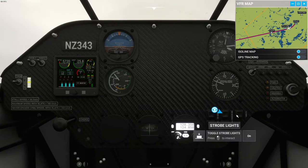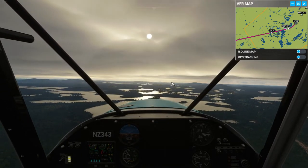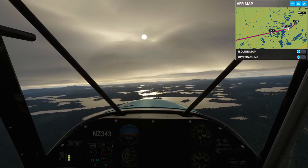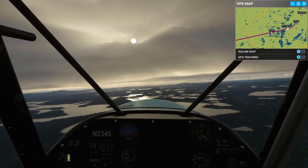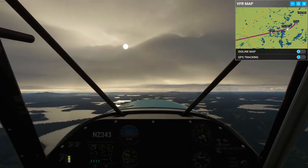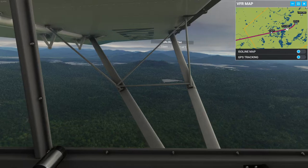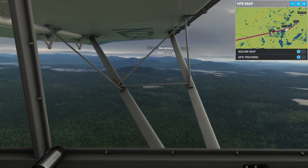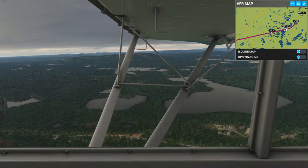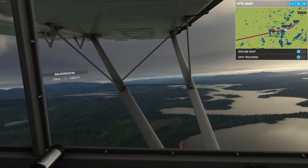Let's see what we've got on here. We've got the fuel pump, we've got the strobe lights on. Alright, we're good to go. I'm just gonna make sure we don't drift off course. And I'm also going to try and keep it sort of low, near to the ground, because that's where all the good views are. So let's take some sweeping angles to try and get in all the good scenery.